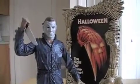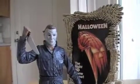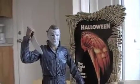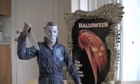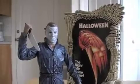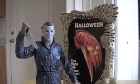Halloween, as you may recall from one of my earlier reviews, was the first horror film, well, second, technically, that I had ever witnessed. And I immediately fell in love with it, and I own it to this day. Let's just say I love the movie to death, and I will buy every version that I find of it.